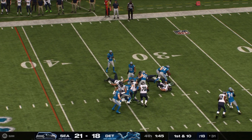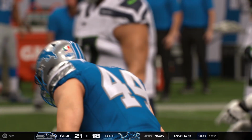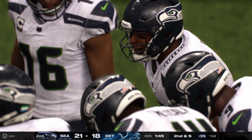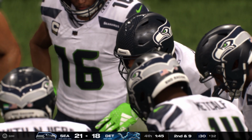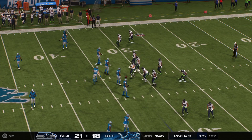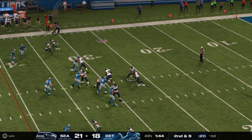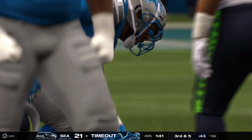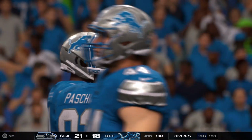They'll run with Walker to begin the drive. The Lions will use the first of their timeouts as they'll talk things over prior to this upcoming 2nd down play. He's going to get it again. Just looking to get forward and protect the ball. The Lions now going to use the 2nd of their timeouts as they'll head to the sideline and talk over what to do next.